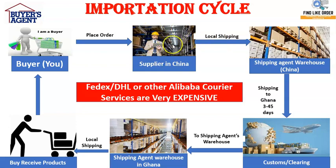So this agent or supplier will calculate everything, the cost of the goods plus the cost of the local shipping within China to your shipping agent's warehouse. They will calculate that for you. Once it gets to your shipping agent's warehouse, they will give you a notice, if you communicate with them directly, and we will talk about that.